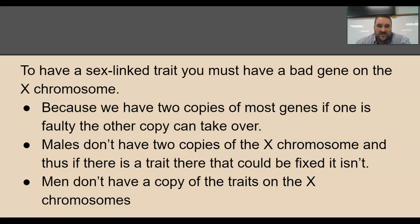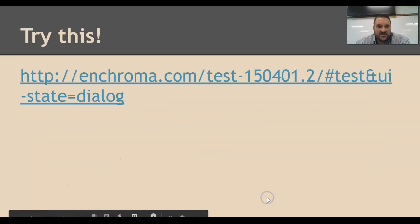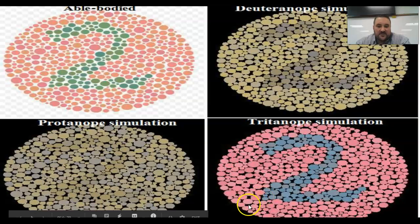So if you have a bad gene for something, the good gene usually carries over. But sometimes we end up with diseases, and that's usually caused by two bad genes. But in men, you only have one chromosome for X. If there's a bad gene on an X chromosome, you will have whatever bad gene there is. So here's a perfect example.